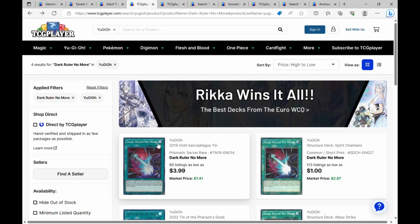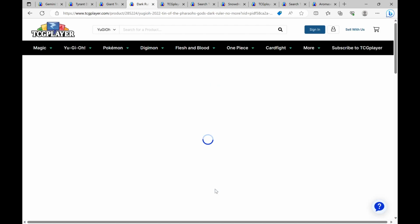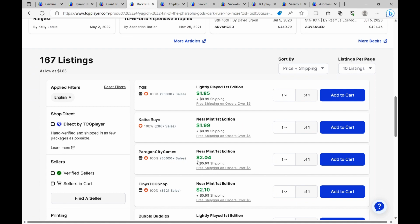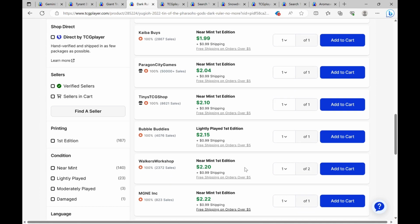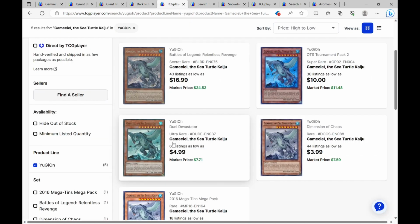So I feel that at any moment Dark Ruler No More becomes three cards a copy, we are essentially going to be paying about $2 to $3 for this card. So I would just go ahead and get these sooner rather than later. Even these right here, if you don't have your set, the near mint 204s, I would just go ahead and get those 204s right here. Just go and pick this card up at $2 for the ultra. At any moment this card could probably go to $5. I would just go ahead and pick them up.